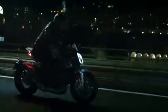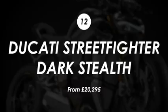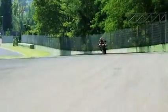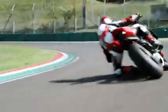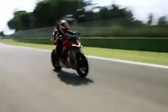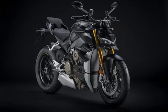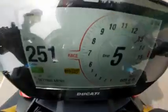Rounding off this list is another piece of Italian exotica coming in the form of Ducati's Streetfighter V4 S with a new stealth black paint job. All of the specs are pretty much the same as last year, with a ridiculous peak power of 208 horses produced by its 1103cc V4 engine with the same chassis, equipment and electronics too. It is Euro 5 compliant though, and there's this new dark stealth paint job available for the S version, which makes an already mean looking bike look even meaner. And that rounds off a list of the best updates in the naked category for this year.